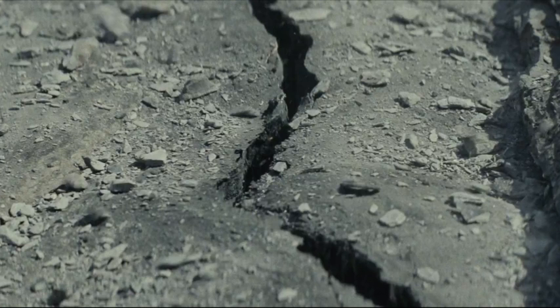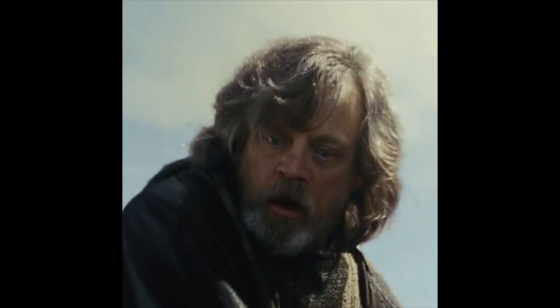Alright, so then this next shot is of them actually training, because Luke is right behind Rey, and so we just see the ground crack, and this is centuries or millenniums old stone, and then it just pans up to Luke, and he has this look on his face like, what the fuck?